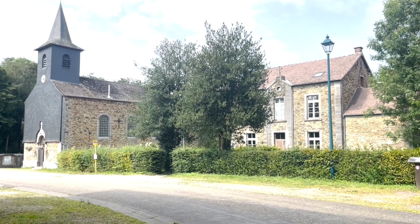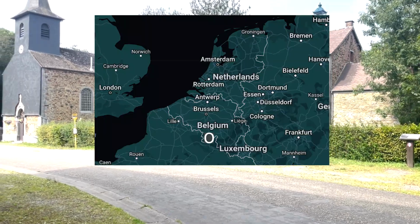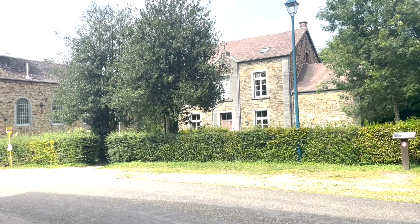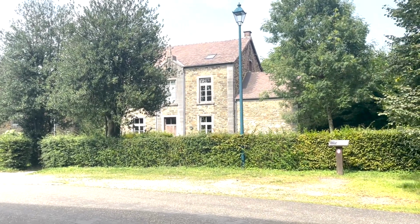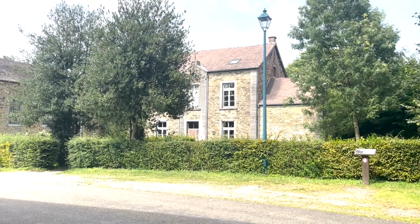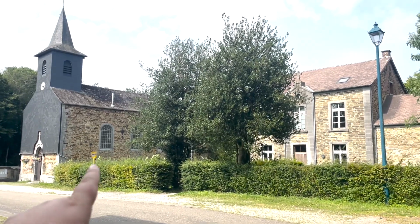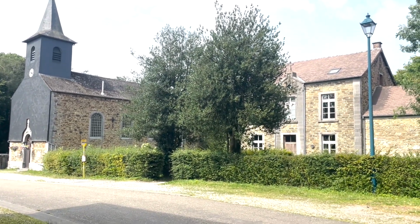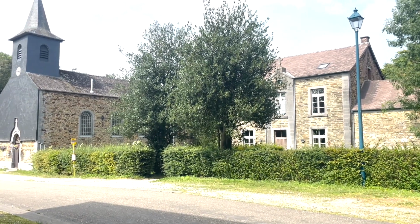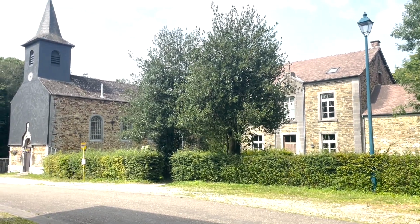So, where am I? Brûly-de-Pesche. Small village, very small village in Belgium, very close to the French border. And in this place it was that Hitler and his military staff watched over and organized the invasion, or the second phase of the invasion of France. In that church, the papers were translated, and those papers were the capitulation papers for France. So, very important place.